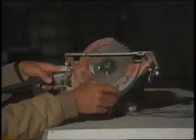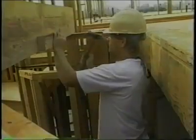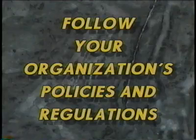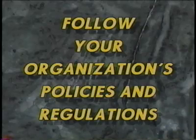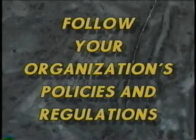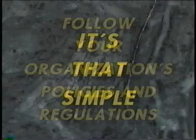Hand and power tools are very safe to use if you follow the rules. Follow your organization's safety policies and procedures, and you'll find that your job is easier, quicker, and you'll be a safer employee. It's that simple.